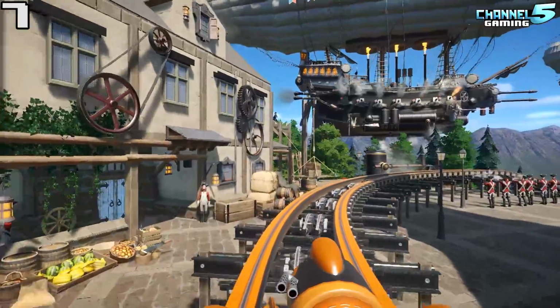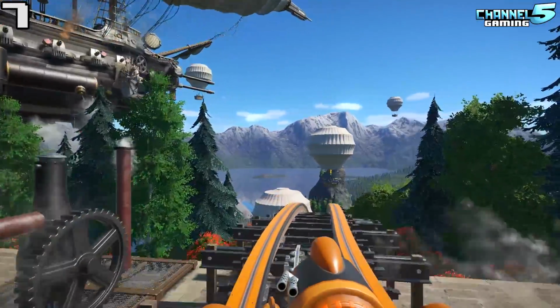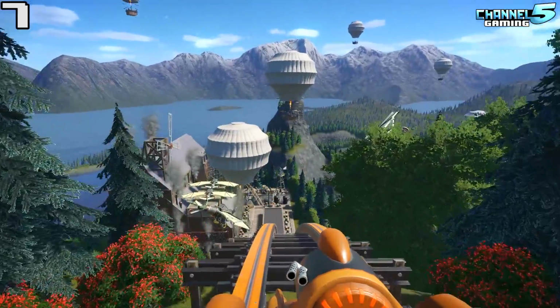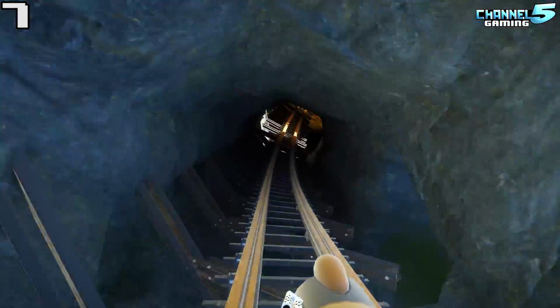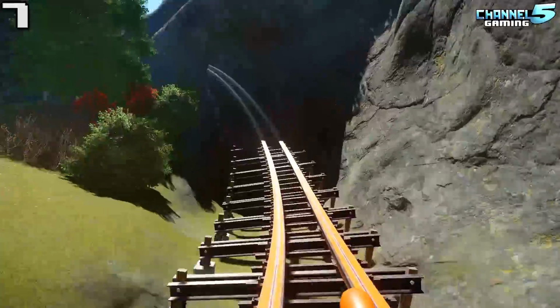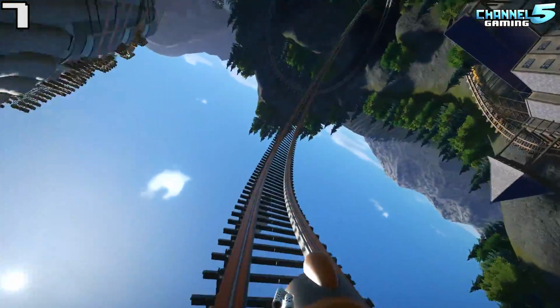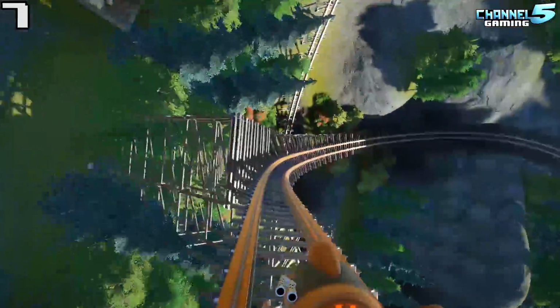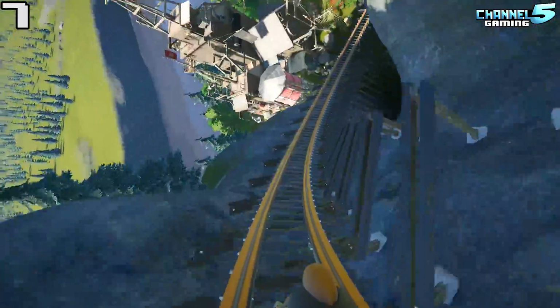Number 7. Isles of Skyborne, created by Ben Hammond. Isles of Skyborne is a very fun and great example of an exploration coaster. It traverses through beautiful vistas while you fly by sky pirates, then drop down into crystal caves, all while you cruise through at terrifying speeds through massive valleys and canyons. Again, a great example of an exploration coaster, and this was Ben Hammond just warming up for the actual contest. So I can't wait to see what he creates for the actual contest. Great work, Ben Hammond.